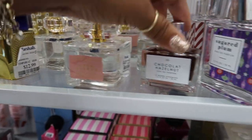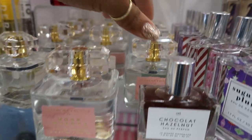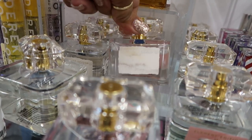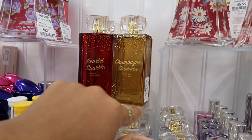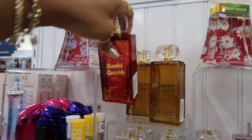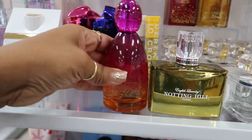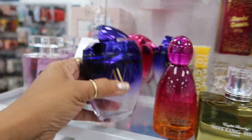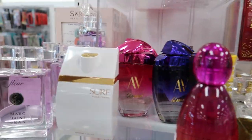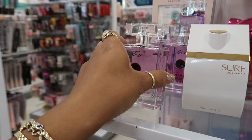You have Rose Quartz, how much is that? $10.99. You have Rose Quartz. Emerald, there's Pearl. Champagne Shimmer and Scarlet Sparkle. Those are $15. I like the bottles. Candies right here for $15. AV Glamour. Love the bottle. $8.99. They have that in pink as well. Fleur by Marc Saint Jean. $15.